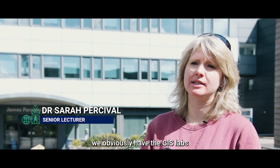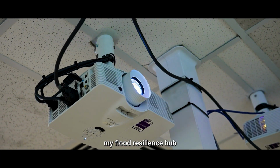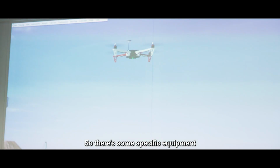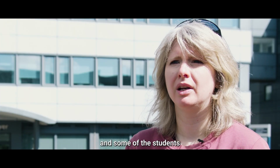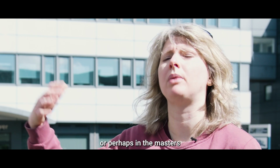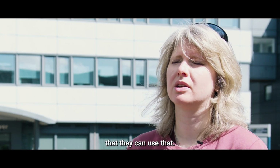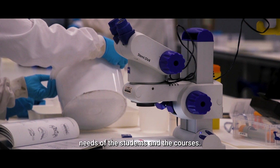We have a variety of facilities. We obviously have the GIS labs, which we're very proud of. We also have a drone lab that's very specific. My Flood Resilience Hub is also in that drone lab as well, so there's some specific equipment there to use for augmented reality mapping, and some of the students have the opportunity, if they want to, especially when they're looking at third year or perhaps in the Masters, to use that. So there's a lot of different facilities here at LJMU that can cater for the different needs of the students and the courses.